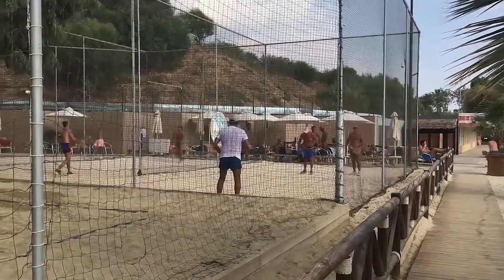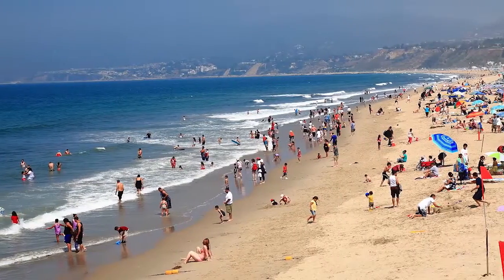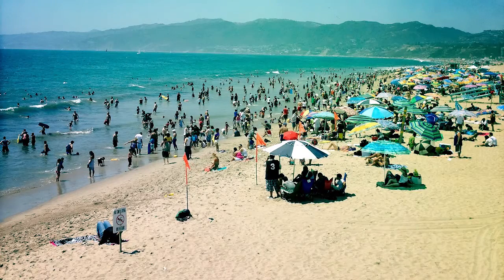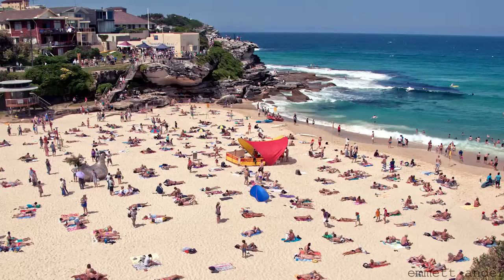And you have these organized beaches where you can get all those things. Sometimes we don't see that in places like LA or even in Sydney. I think it's a good idea. If you want to pay a few euros, for example, a few dollars to have that amenity, I think it should be there. It's not a bad idea.